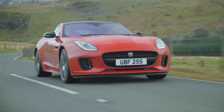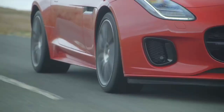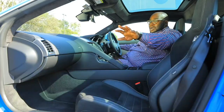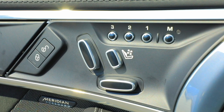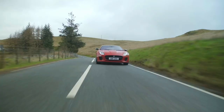Of course, you have a body-hugging lumbar support system that keeps you in check. You don't move when you're going fast on the highway. And of course, you do have settings on the door. You can actually have memory seats that you adjust to the level. If you're shorter, you can put the seats higher up or move forward. Then you can program it over there on the door and store that setting. So when you come back, just press one and the seat automatically reconfigures itself for you.